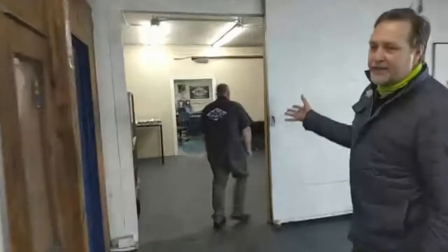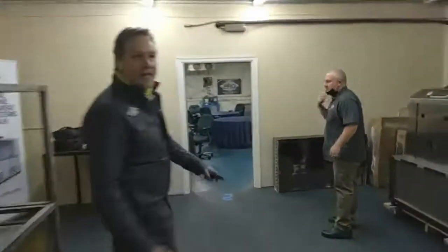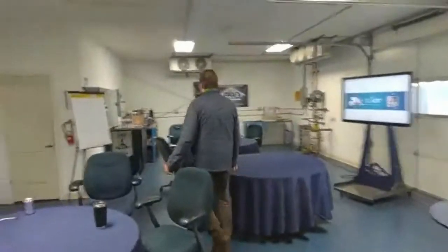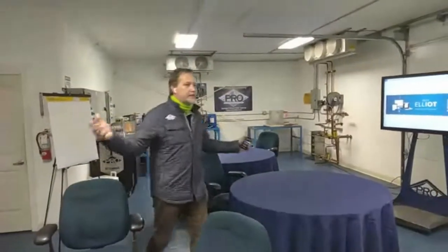Now we're going to walk into the last part of the tour. This is our training center. You're going to go through a little transition. We wanted to share this, and excuse the mess, but this is where we would have training. We have customers that will bring in their service techs. We'll put on some dedicated training.